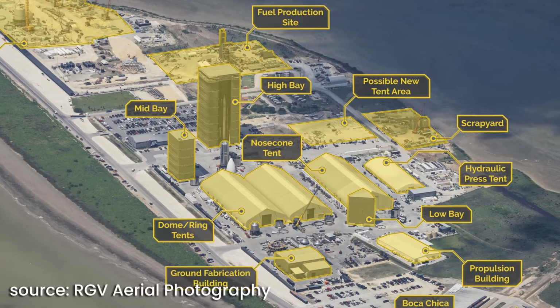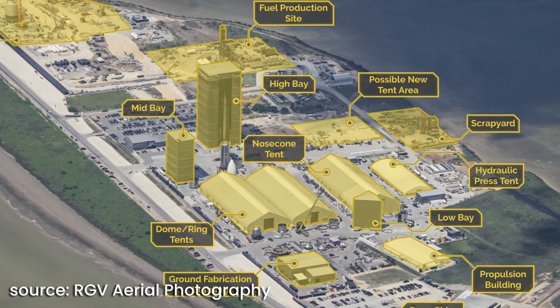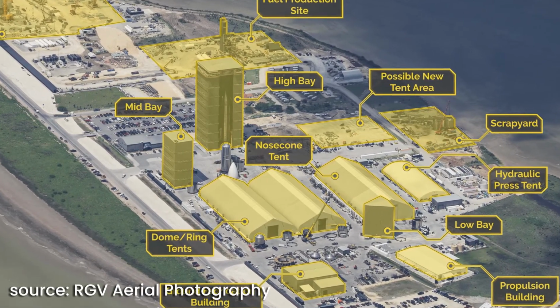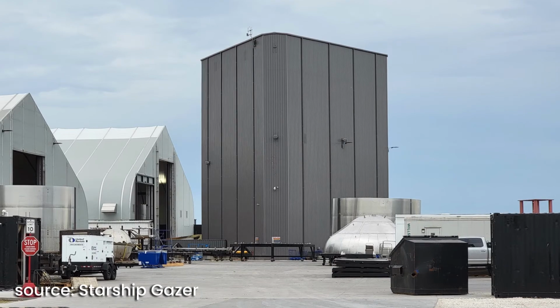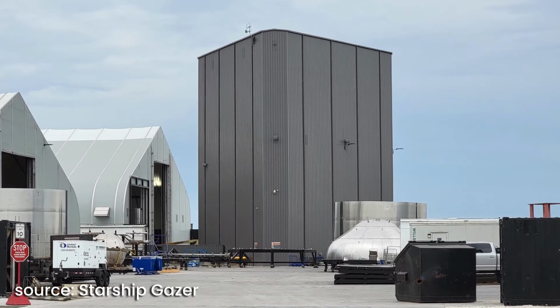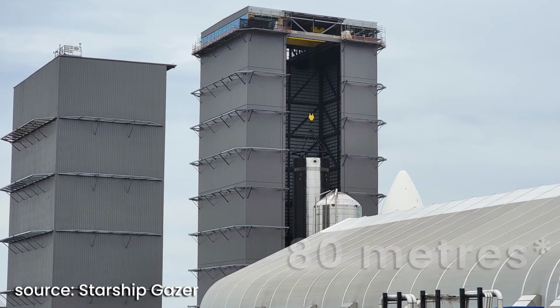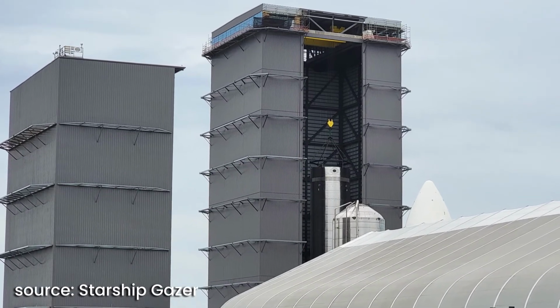The tallest structures on the facility are 3 vertical construction bays, which are meant to shield the vertical assembly of the rockets. The smallest of these is called the low bay or iron hinge. The largest bay stands at 8 meters tall and is the point from where all finished prototypes roll out.